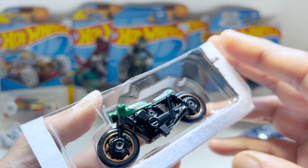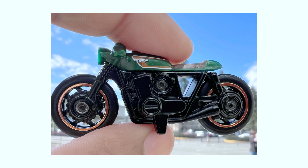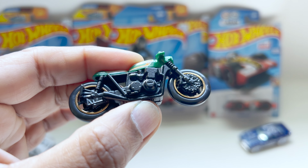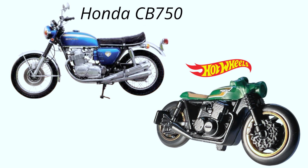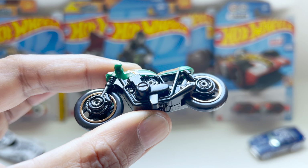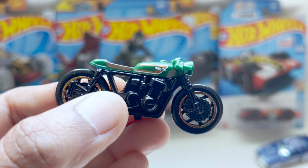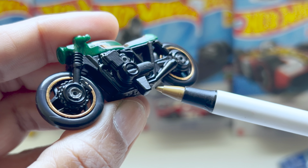This Hot Wheels model hails from the Rod Squad series and was designed by the talented Fraser Campbell, which is a miniature masterpiece. It's the 49th model out of a total of 250, sporting white and gold stripes on the sides, and the iconic Honda badge. This model is more than just a replica. It's a celebration of the CB750 tuned engine, performance exhaust, cafe racer handlebars, and the new MagCast style rims. Despite its small size, it packs a punch just like an original CB750. And the best part, it comes with the stand.